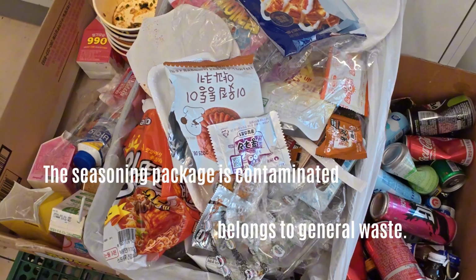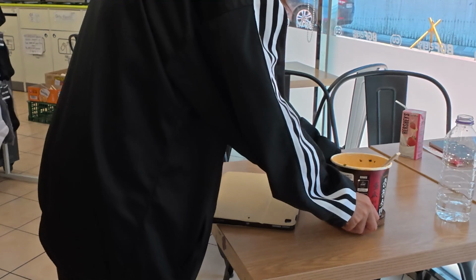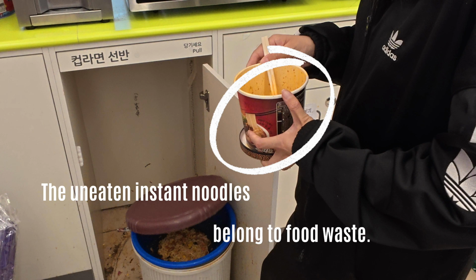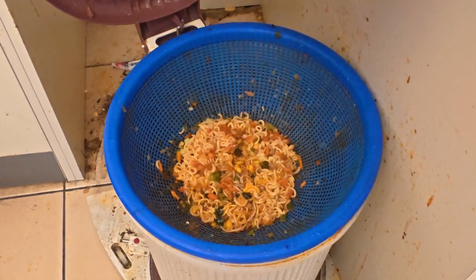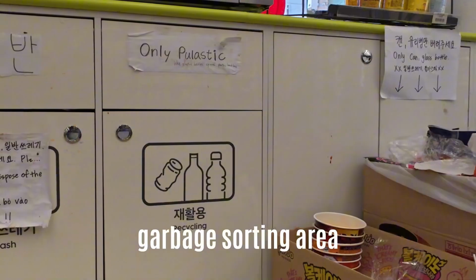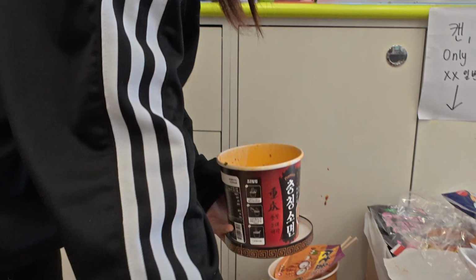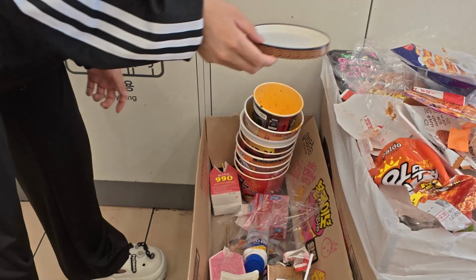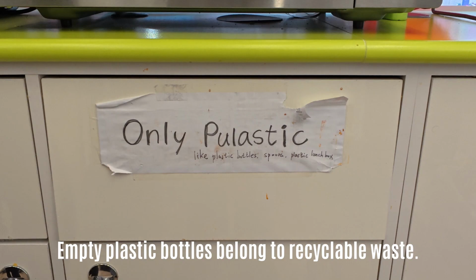The seasoning package is contaminated, so it belongs to general waste. The uneaten instant noodles belong to food waste. Used disposable chopsticks usually belong to general waste. An empty instant noodle bucket belongs to general waste. Empty plastic bottles belong to recyclable waste.